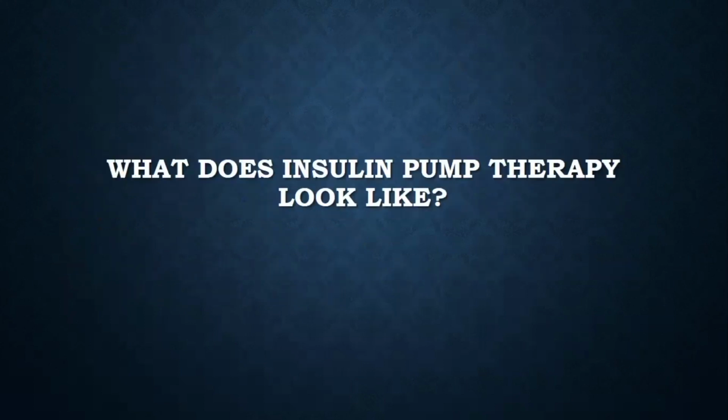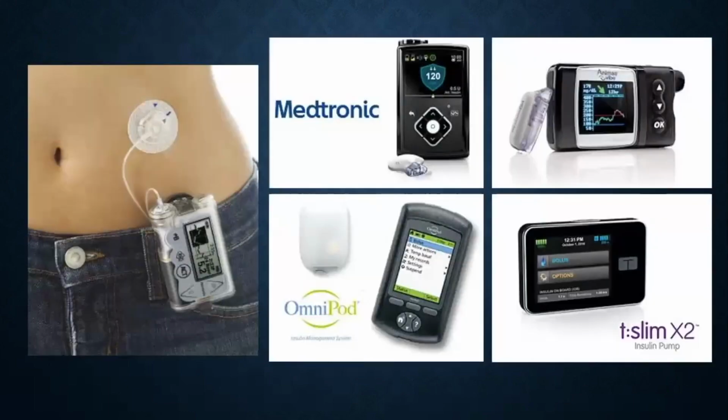Well, insulin pump therapy has come a long way. These are 4 of the most common products that we see here. MEDTRONIC, this is an old MEDTRONIC pump, an older version. You'll see here that a lot of patients still have today. This is one of the newer MEDTRONIC pumps that's come out. The Omnipod is more of a patch pump, which we'll talk about in just a little bit, with a pump controller here.